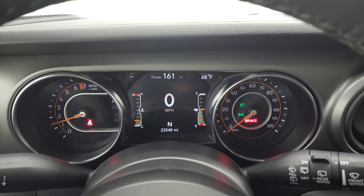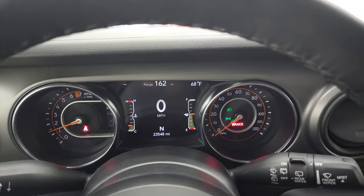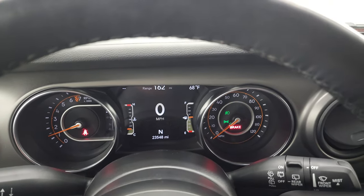Also check out all those LED lights in the front. Starts right up, no check engine lights or anything like that.